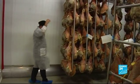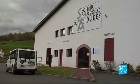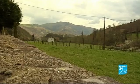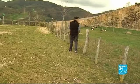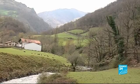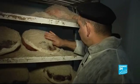Once slaughtered, the meat is stored in drying facilities located around the Adour Basin, a geographical area of around 17,000 kilometers squared, delimited by the Adour River. Pierre Autaiser is a breeder in the Aldude Valley in the heart of Basque country.